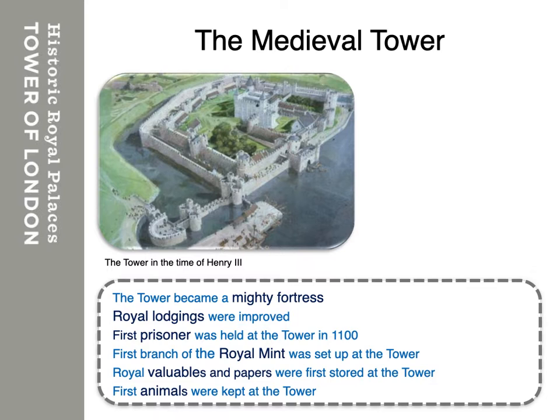During the reigns of Richard I and Henry III, the tower's defences were strengthened by the addition of a curtain wall which surrounds the keep today. Edward I then built a second curtain wall surrounded by a moat. Now, in this period, they also decided to expand the royal residences. And if you go to the tower today, you can go into Edward I's reconstructed bedchamber to see what it would have been like to be in a medieval palace.